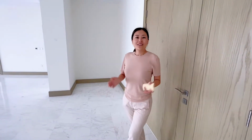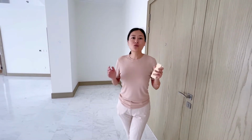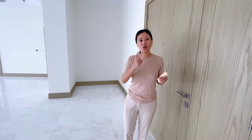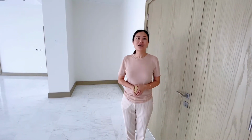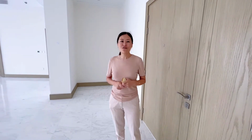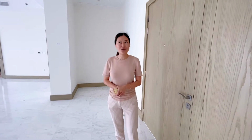Hello everyone, today I'm in Opera Grand, so I'm on the highest floor now to show you a super penthouse. The entire floor only features two units of the penthouse. The one we're going to see today is a front-facing unit, 5-bedroom, occupies almost 8,000 square feet.